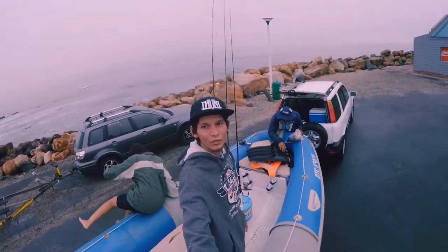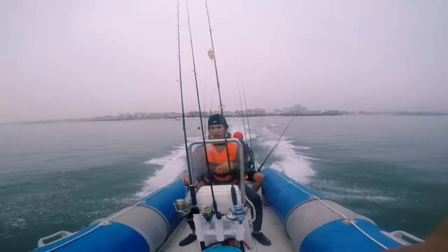We're out here at Strand, Dorrit Bay, Harbour Island. We're about to launch. Just got the boat ready, packed. We'll see you guys out there.